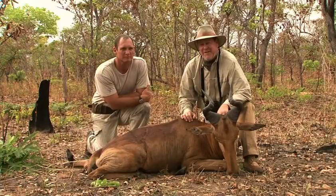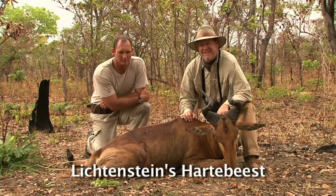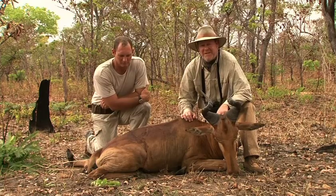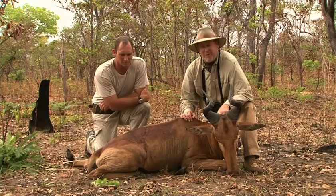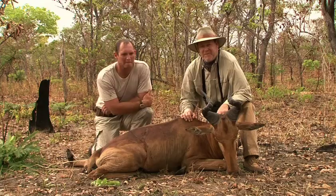I've been working for 30 years, and this was my goal: to come to Africa for almost 30 days and hunt. Just to forget work and come to what I've always heard to be one of the best hunting areas in the world, the Selous of Tanzania. This is the first morning we've been out here. We've already tracked a few zebra herds and seen a few Liechtenstein hartebeest.